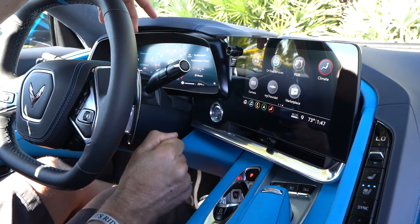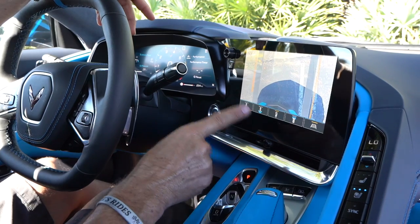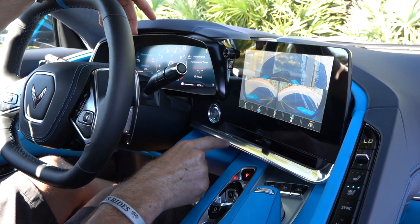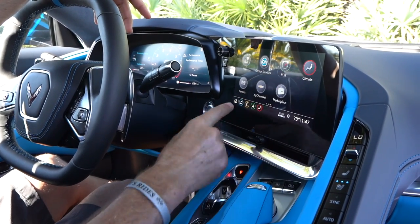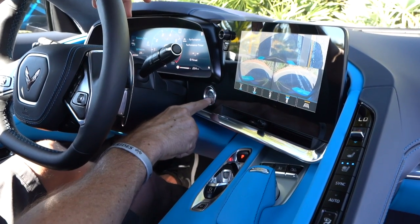We do have the performance data recorder on ours. And then of course we got cameras all over the place. And that's gonna make sure that you keep your C8 Corvette beautiful and protected as you're going through tight spots, maybe a parking lot or whatnot. But you can see just how it would have been nicer to have the ability to have a little bit larger screen here. You got your aluminum start stop button.